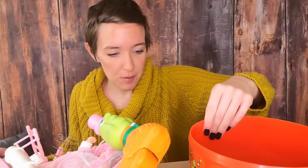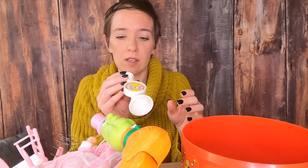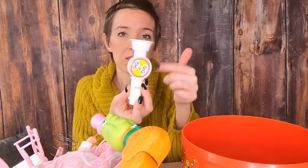Alrighty. The symbol for the Fisher-Price drum set, 1979. I was not born then. The kazoo thing. You would blow on it and it would make noise and this would spin around.